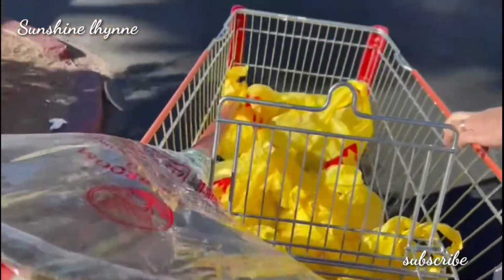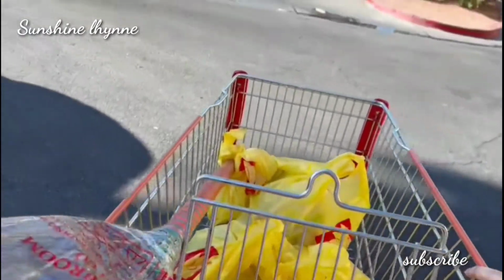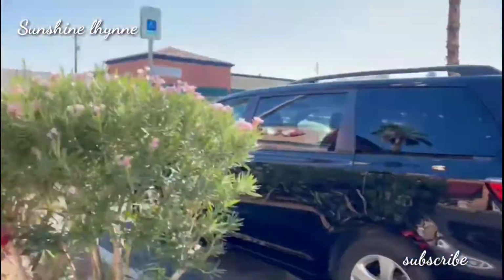See? Yeah. So, this is what we bought. That's where we parked here, okay? Yeah. Can you put it in the front?